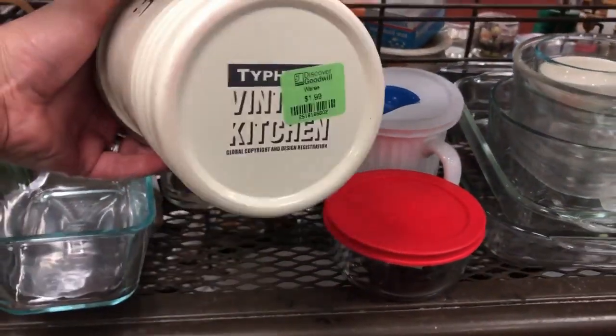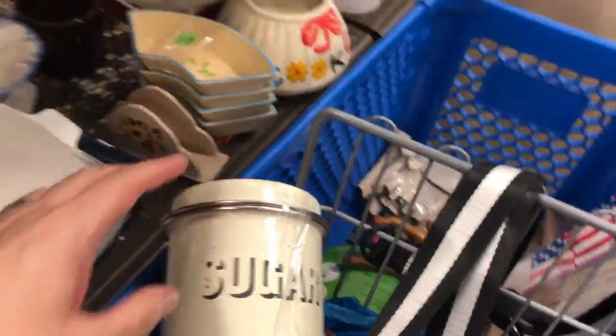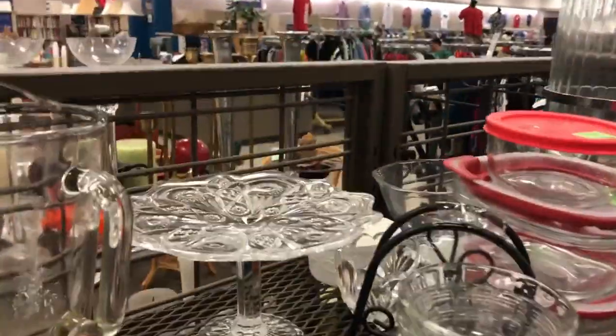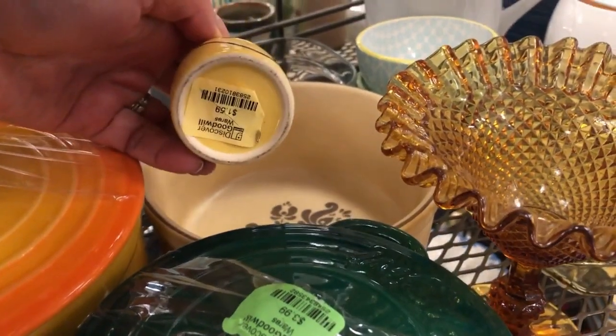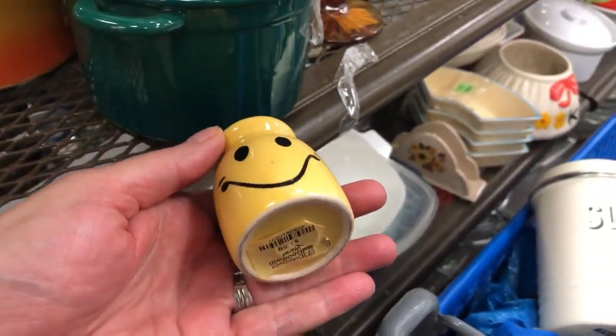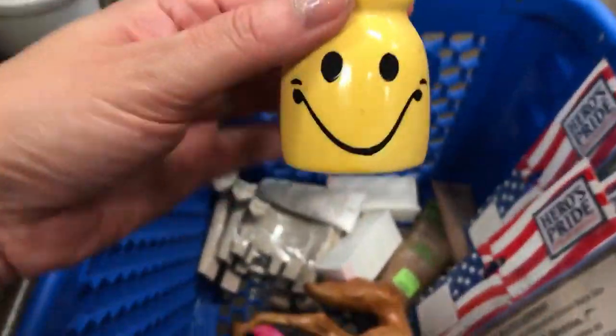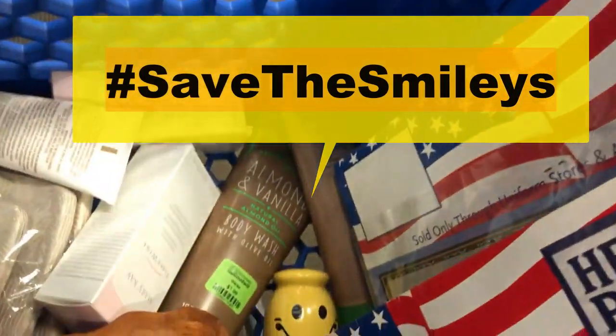Okay, kitchen stuff again. This is by Typhoon. It actually has a little bit of resale value. There's only 1. Let me think about it. Not seeing anything that I want to pick up. Wait. Oh my gosh. Get in my cart. Get in my cart. $1.59. I hope there's another one. Looks like a salt and pepper shaker. Get in my cart. Okay. Hashtag save the smileys.